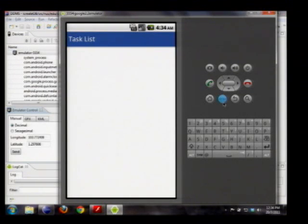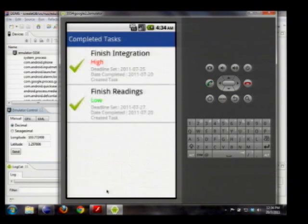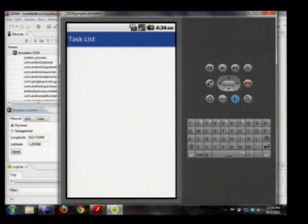So it goes away. Now if I go to view completed tasks, it shows the previous one also. It shows that it is completed here. So this is about the task list.